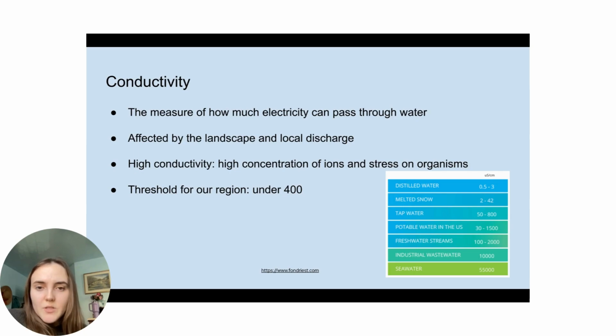Conductivity is the measure of how much electricity can pass through water. Like pH, it's affected by the geology of where the water flows. Bodies of water tend to have a standard range of conductivity, so any variation of this range can indicate a source of discharge or pollution coming into the stream. Salts, metals, and some other chemicals can cause the conductivity to go up.